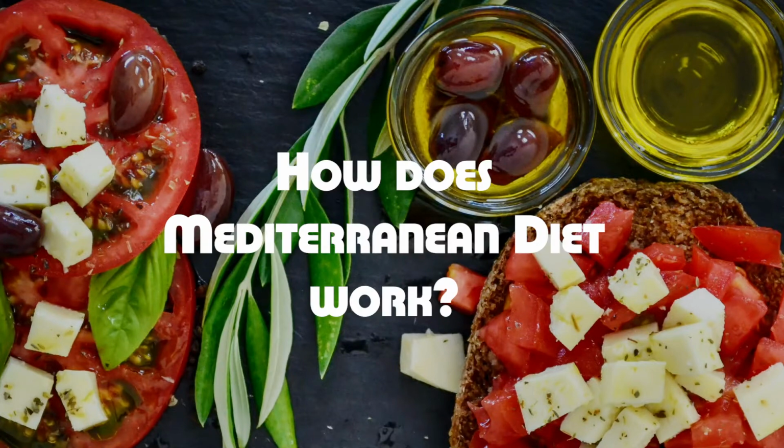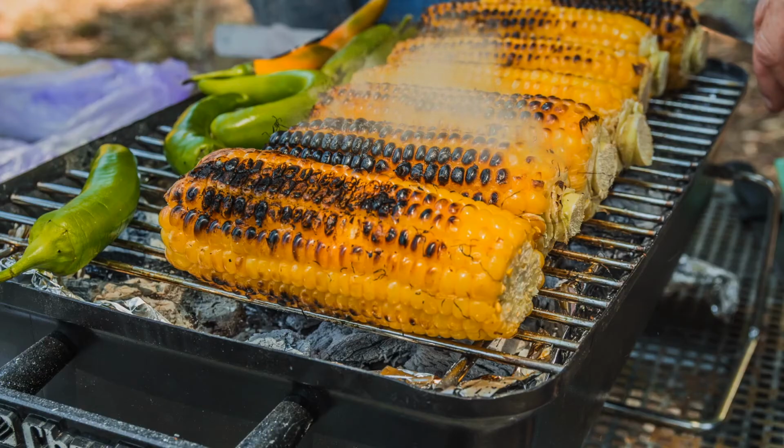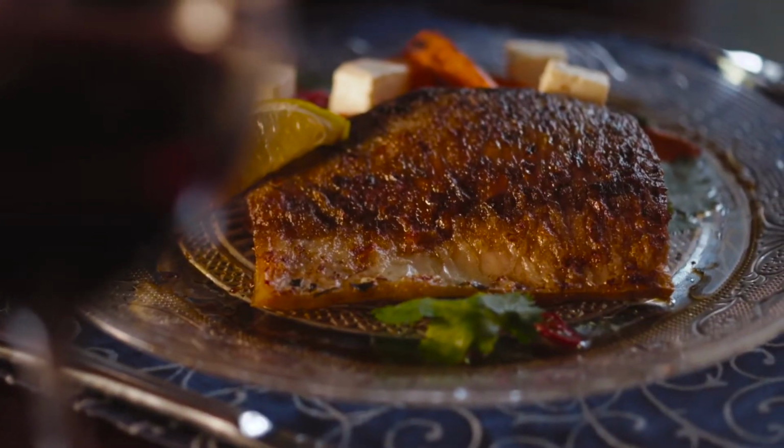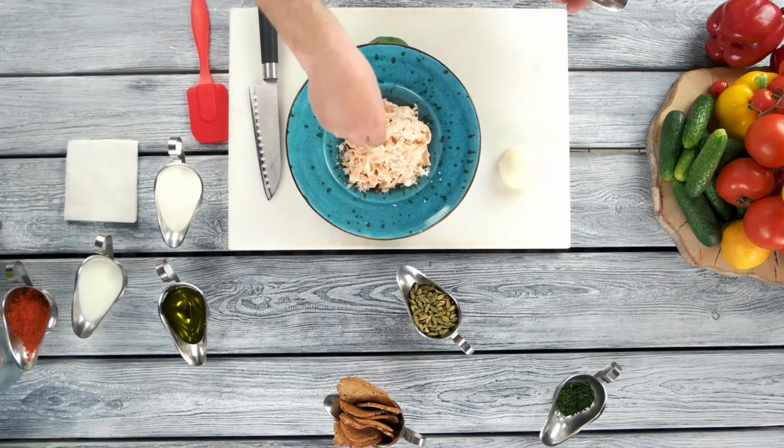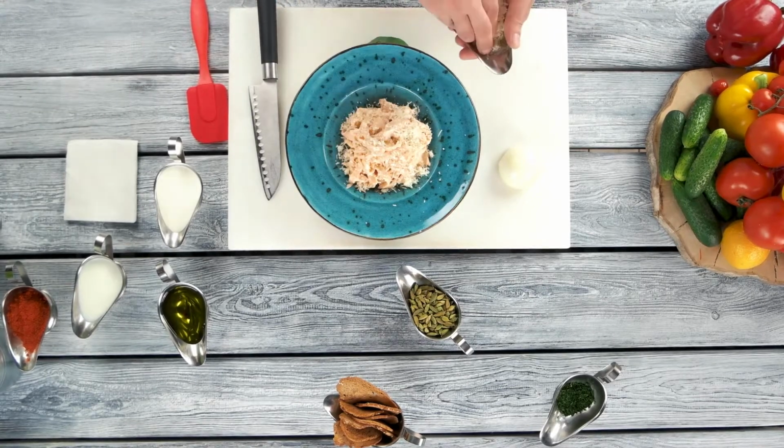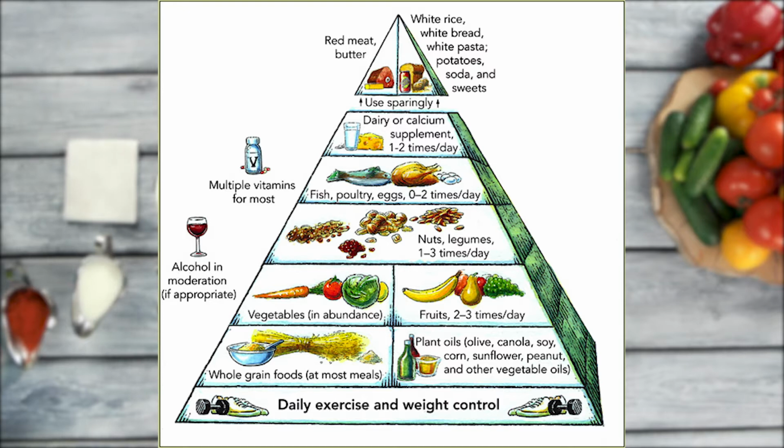So how does the Mediterranean diet work? Because this is an eating pattern, not a structured diet, you're on your own to figure out how many calories you should eat to lose or maintain your weight, what you'll do to stay active, and how you'll shape your Mediterranean menu. The Mediterranean diet pyramid should help you get started.